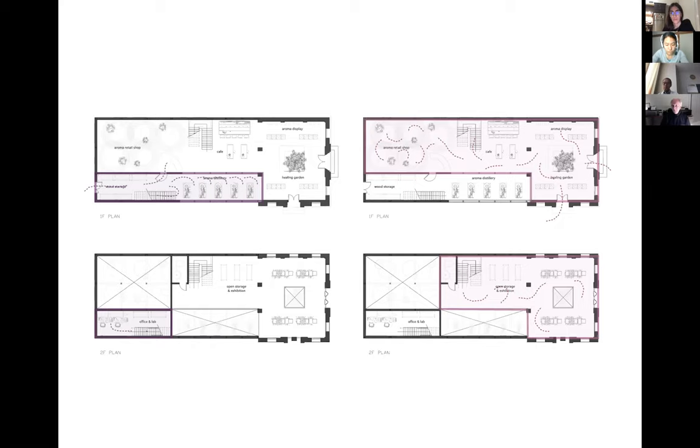The circulation for staff and visitors is divided. The right purple one is space for staff, and the pink zone is open to the public.